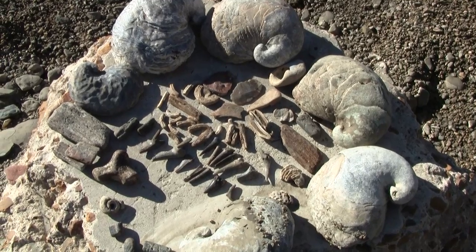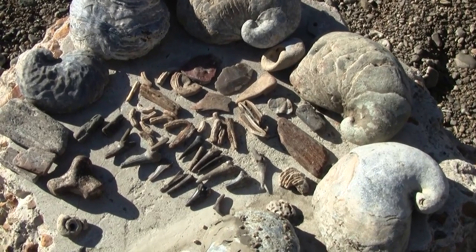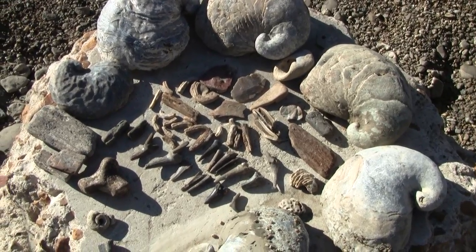The water was a little bit higher than we expected, so we were limited on our hunting of the gravel bars, but we did okay considering. We had a good time. Broke the ice this morning, and it ended up being a beautiful afternoon.